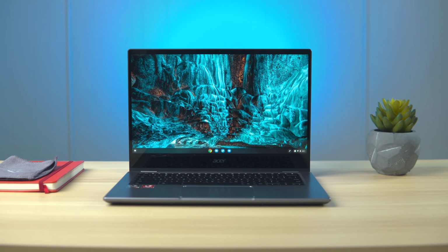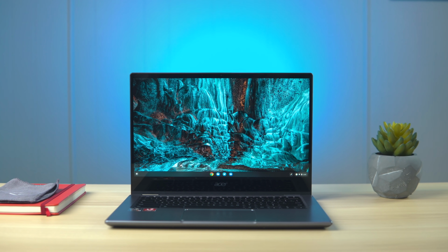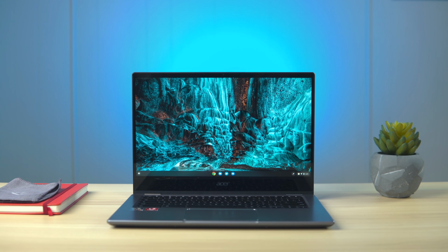But overall, the display is very good. The colors are really good. The viewing angles are really good, and this will be a great device to have sitting on your desk at home, or if you are a business type and you're out on the go and you're in different lighting, this screen's going to be a good one to use.